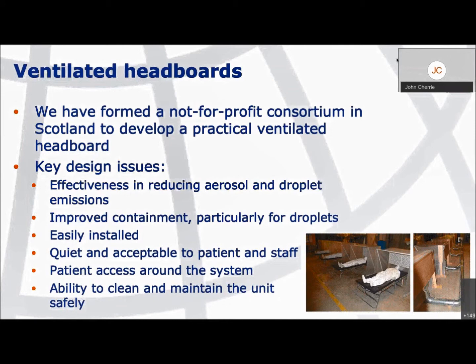And I think the other things that we've identified is that you need to have a quiet and acceptable environment for the patient and the staff to work within. You need to think about access for staff. And in many medical procedures in intensive care, the staff member needs to have almost 360-degree access to the patient. And the kind of setup here just doesn't facilitate that. And you need to have a system that can be safely cleaned and maintained. And again, these systems don't really give that sort of impression.